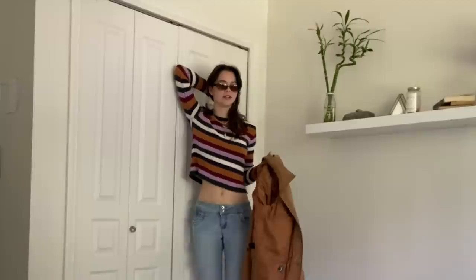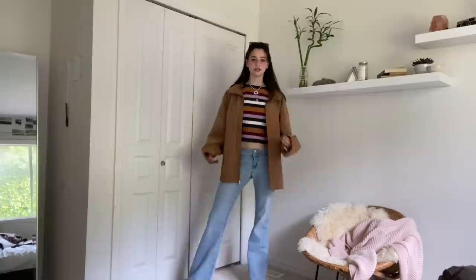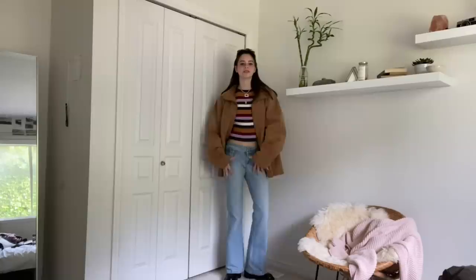Okay guys, outfit number one of the day. So we got this striped shirt, this, I don't know what color jacket, some light wash jeans, and some Doc Martens. I feel like this would be a going out, walking downtown, going shopping day outfit. I really like this outfit.